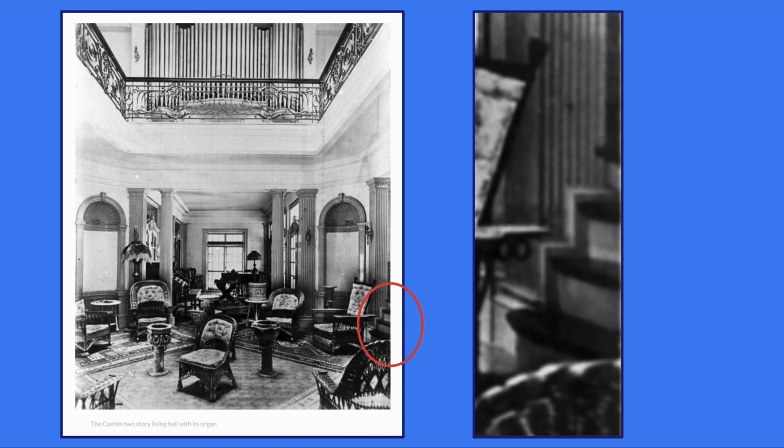If this image shows the octagonal-shaped center room in the middle of the castle, then the music room is actually just the back section that contains the organ and the piano. The ceiling tray is indeed octagonal, and the atrium opening is rectangular.